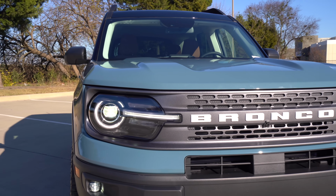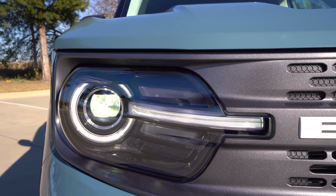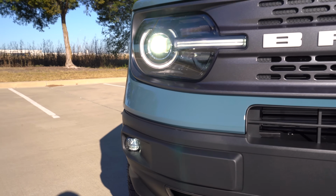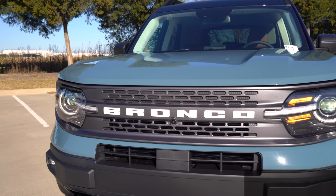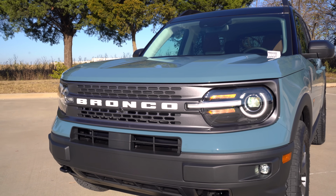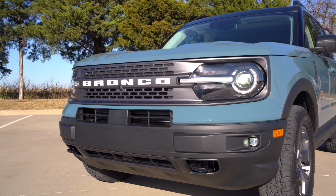LED daytime running lights are standard. We've got full LED headlights on this particular model. You've got the signature lighting inside of there as well. You even get LED fog lights down below. So what do you think of the way that this front end looks with the round headlights? You can see the blinker over there. I think those signature lights look pretty cool extending off of that round running light.